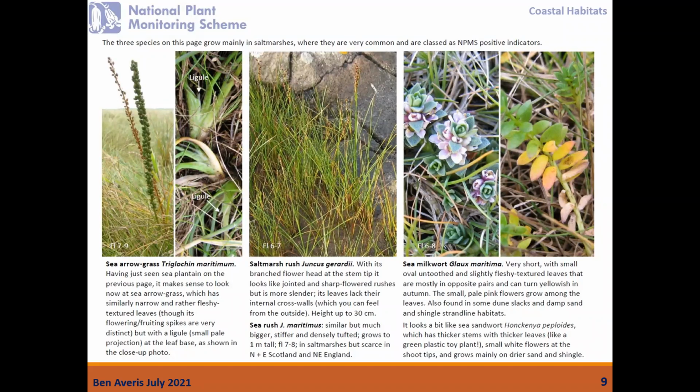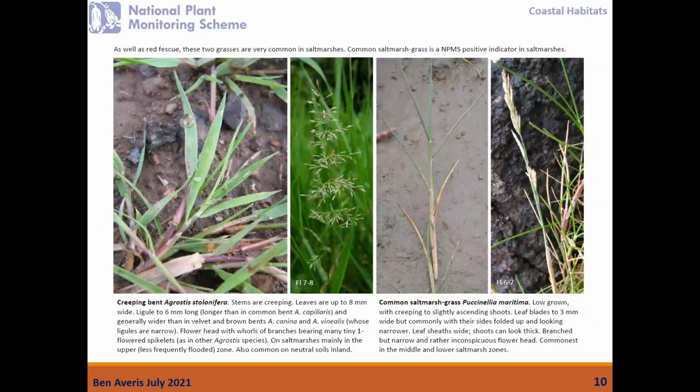Okay, next page has got a couple of grasses that are very common in salt marshes. Creeping bent, particularly on the upper salt marsh, growing with red fescue and the salt marsh rush, has a lot of creeping shoots with leaves gradually tapering to a point, just as in other bent grasses, and the flowering head very similar to things like the common bent. But it has a longer ligule, that'll always separate it from the common bent. Common bent ligule is really short. Creeping bent one goes up to quite a few millimetres.